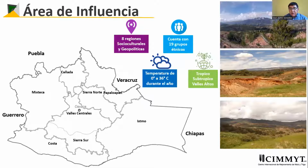So in order to identify and understand the conditions in which we're working, I will explain myself. We're working in Oaxaca. Oaxaca is in the southern region of Mexico. Usually, those conditions are tropical. However, Oaxaca is split into 8 different geopolitical regions. It has more than 19 ethnic groups, and it has tropical, subtropical, and high valley regions.